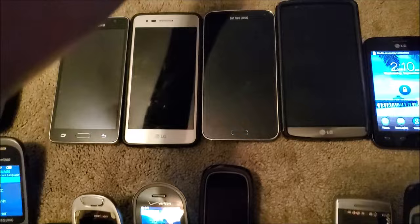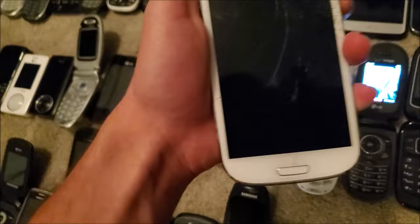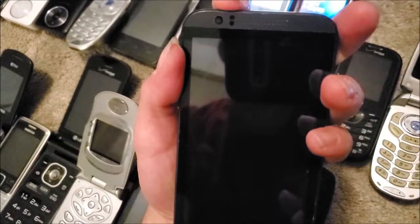HTC One S on T-Mobile. Got this one back in 2017 or 2018. Here's a Samsung Galaxy S3 on Boost Mobile. Got this one in 2019. Here's a Motorola Droid Turbo 2 on Verizon. Got this one back in 2019. Here's a HTC Desire 510 on Cricket. Got this one in 2018.